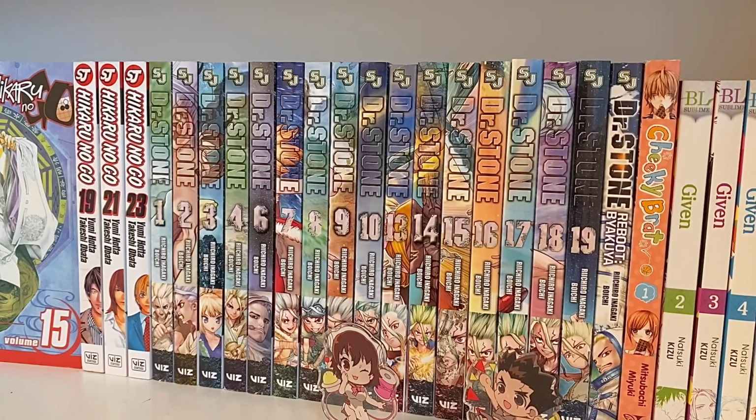The next series I have in my collection is one of my all-time favorites that is currently serializing, and that is Dr. Stone. Dr. Stone is such an amazing Shonen Jump series that is currently running. As I said before, it also has a fantastic anime. I really enjoy the unique premise of it, being about science and chemistry and engineering. I found this to be quite an interesting topic, and so of course I had to start reading it, and once I did, I was instantly hooked.